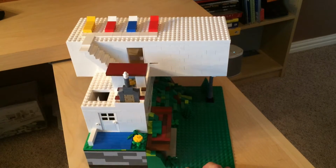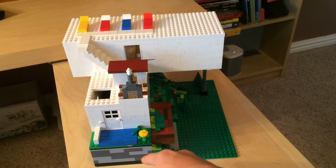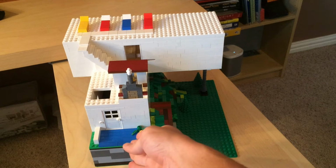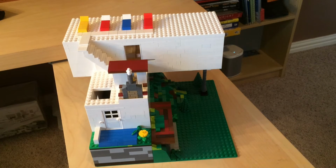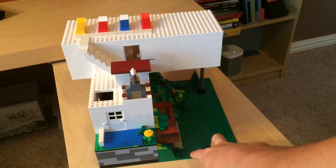On this side, you have the main entrance that you would use if you were a guest and not a car. You have to just imagine that the pathway goes somewhere, but I ran out of room for this base plate, so I just left it like that. I didn't feel like it was worth adding another base plate just for the path.